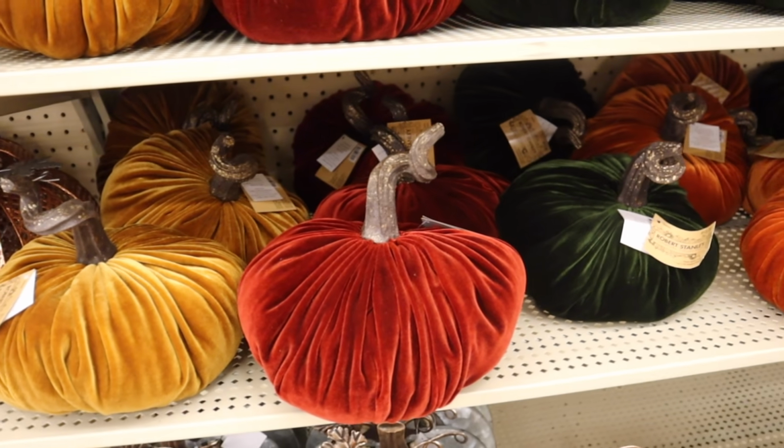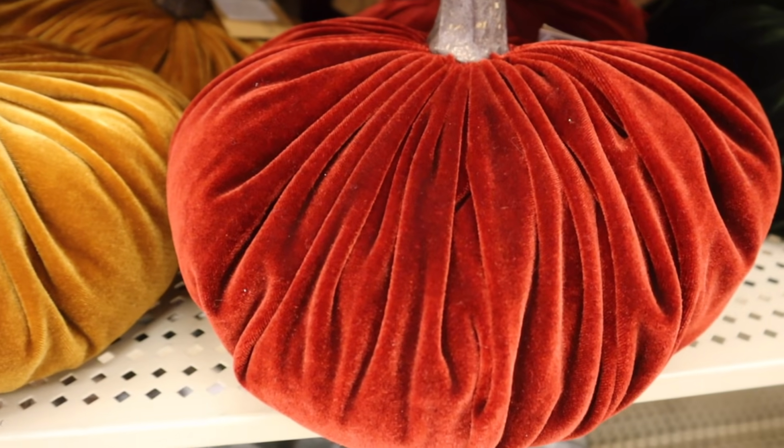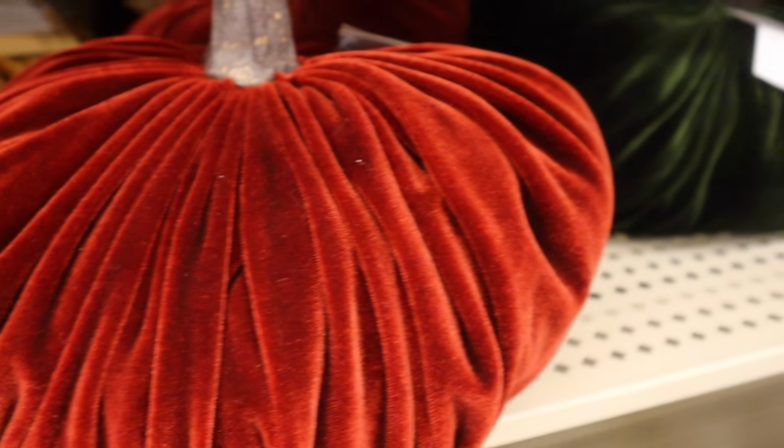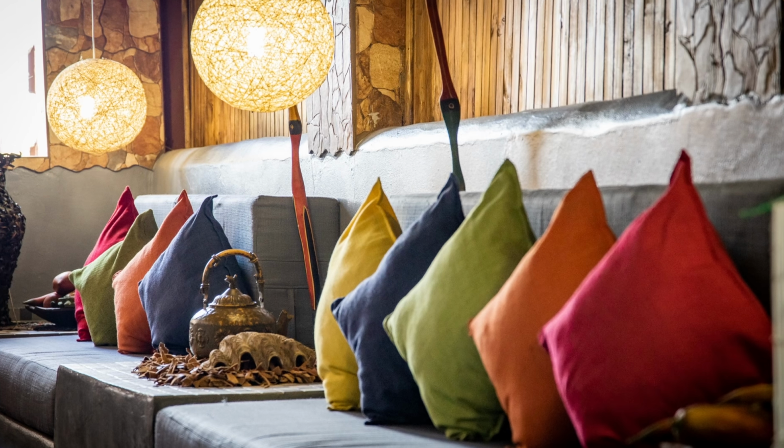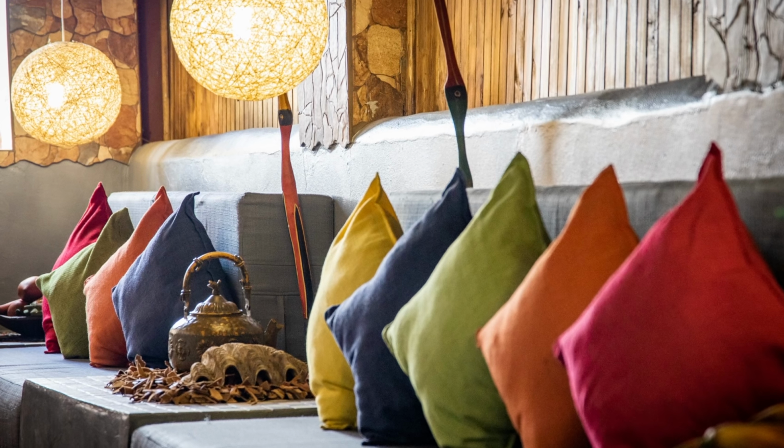We all know for fall, jewel tones are beautiful. Like we saw, I believe it was in Hobby Lobby, they had the jewel tone pumpkins that were velvet. Well, I think if we pull that into our pillows and just do that layering effect, that would be gorgeous.